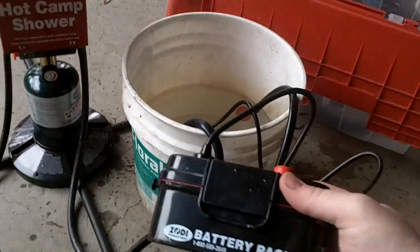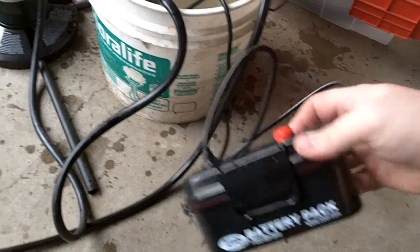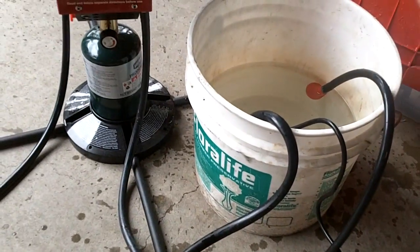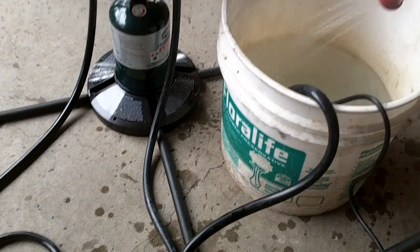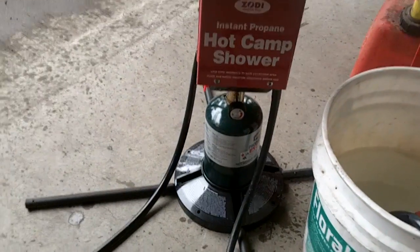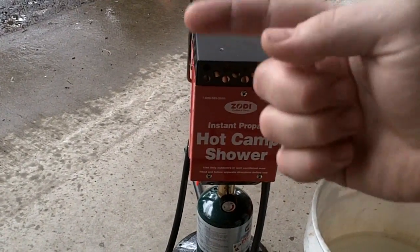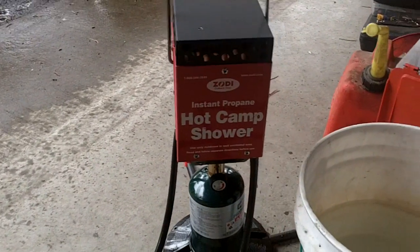Uses a little battery pack. It's 4 D batteries. It has a small pump that goes into basically like a bucket or a sink or anything you want to use, and then pumps out a nice rate of hot water. It uses just the 1 pound propane canisters. It has a series of coils of copper tubing that propane is heating up, and the water comes in one side and out the other.